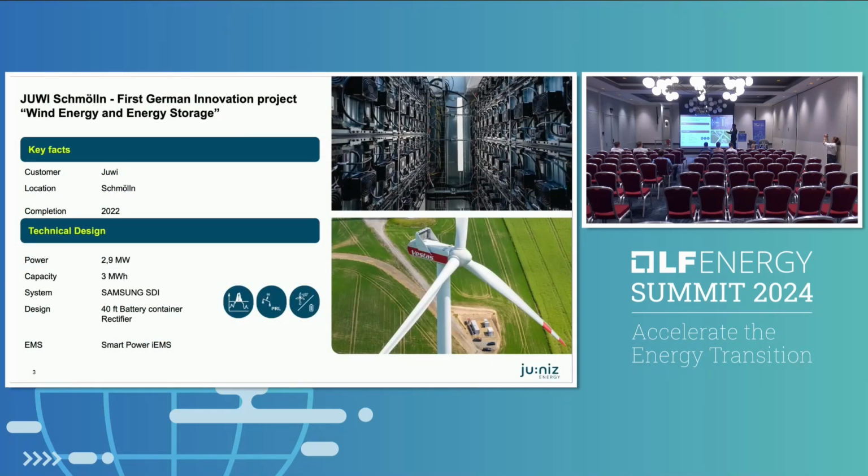So just a picture to illustrate what Unis does. They work with their customer, UV, and they work on locations such as these. Renewable energy, large scale, you can see a wind turbine, and a lot of systems in operation. They are measuring all kinds of metrics from these systems. Here we can see power, capacity, and they have their smart power, intelligent energy management system in place. They're working with a lot of customers who have such plants.